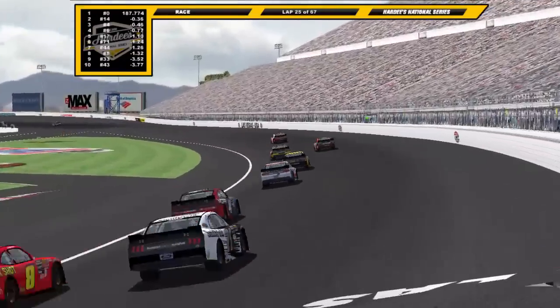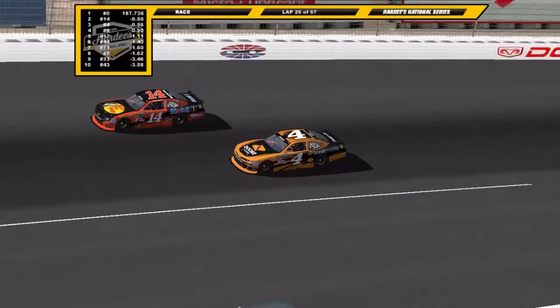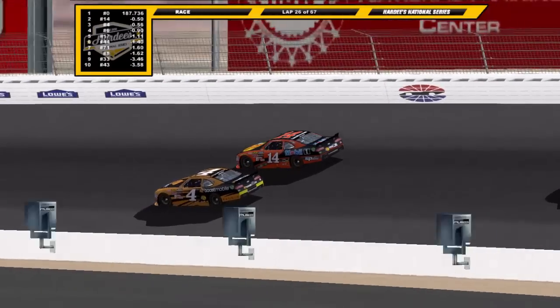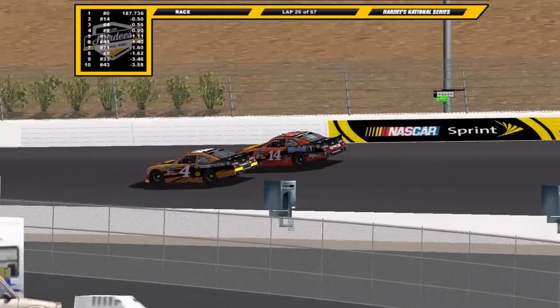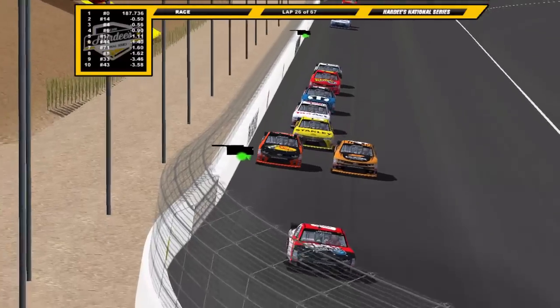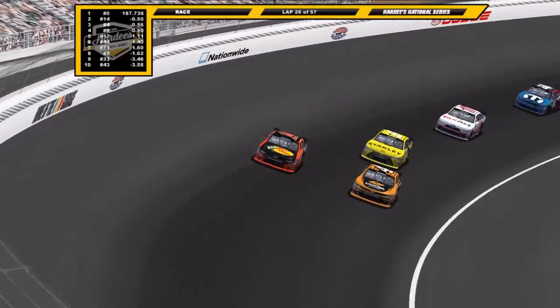The Curtis Racing cars are playing for keeps here, as it looks. As long as they don't wreck each other, they're free to race each other as much as they can. Williams now sliding up the track. Roberts with the advantage in turn 1. But you see there the 4 car not able to get the run off the corner. But Sean Angel in that Toyota still reeling them both in just because they're side by side.